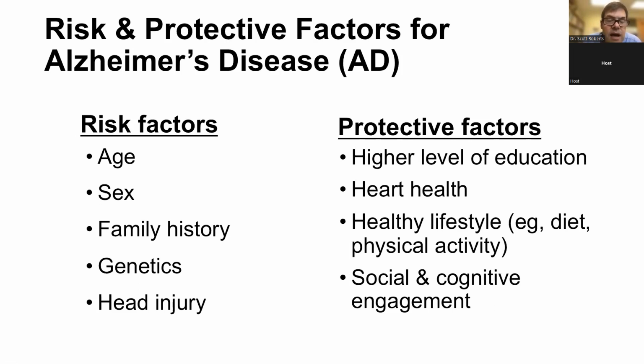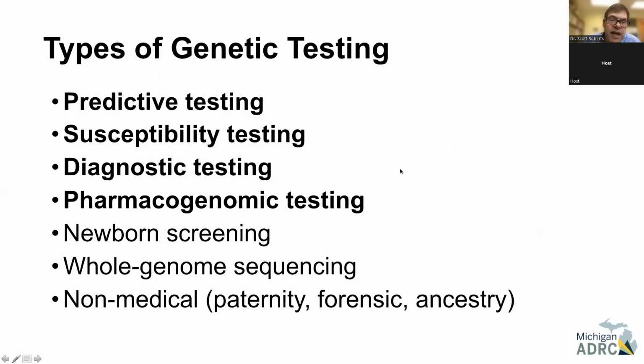So let's talk a little bit now about genetic testing for the disease. There are many different types of genetic testing, not just for Alzheimer's, but in all of medicine and public health. I wanted to remind us that we can use genetic testing for a variety of purposes in clinical practice, and you can see some of the different indications here. The ones in bold are the most relevant to Alzheimer's, but because I teach in our public health genetics program, I wanted to put in a plug that in broader medicine, we're seeing the adoption of all kinds of genetic testing.